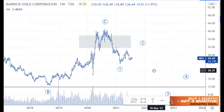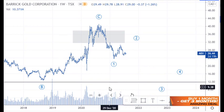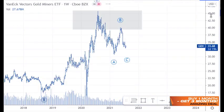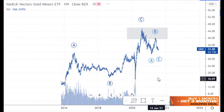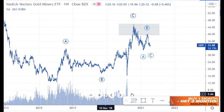And I'll keep doing work on it. But it just keeps coming back to this bearish count. And then, like I say, GDX will be exactly the same as well. But we'll see. See this, it's hard to call this.